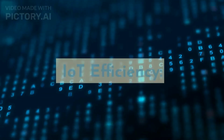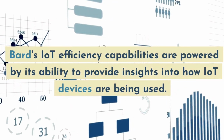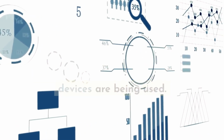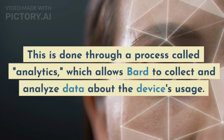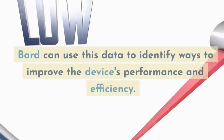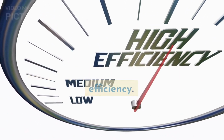IoT efficiency. Bard's IoT efficiency capabilities are powered by its ability to provide insights into how IoT devices are being used. This is done through a process called analytics, which allows Bard to collect and analyze data about the device's usage. Bard can use this data to identify ways to improve the device's performance and efficiency.